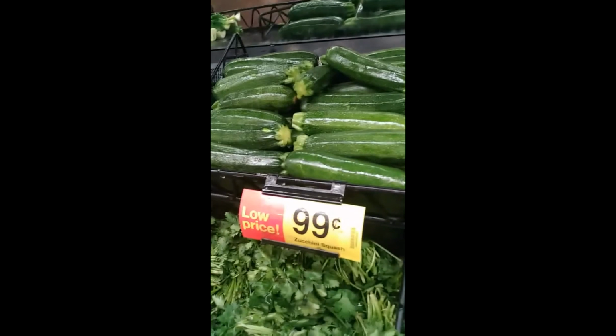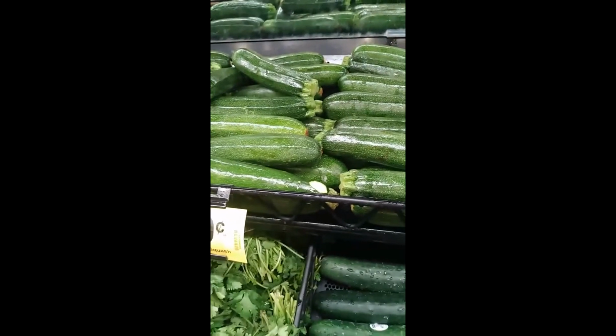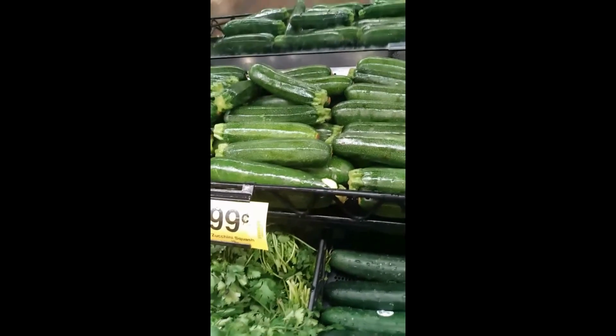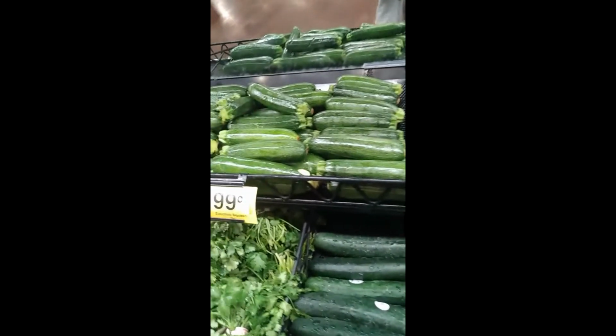As for zucchini, they're actually 99 cents each for the tiny ones. So even if you bought the other package for 99 cents and you gave away 4 of them, or made zucchini noodles or something out of them, it would definitely be a better benefit at the dollar store.